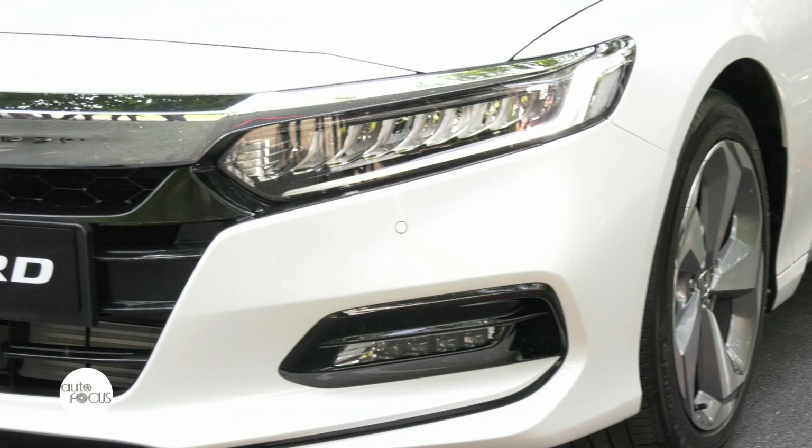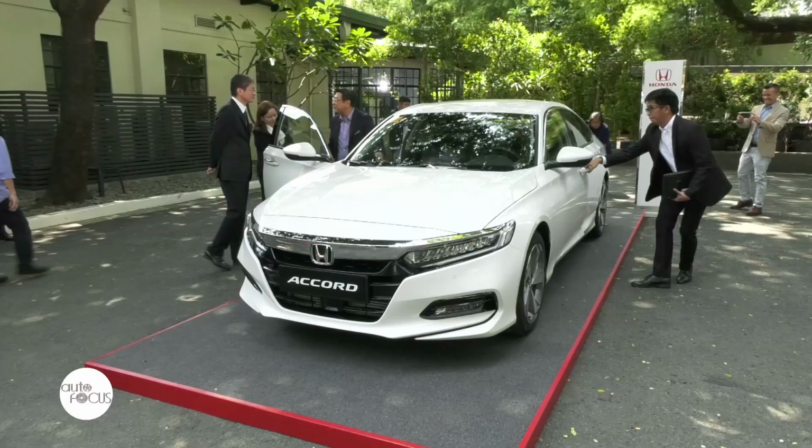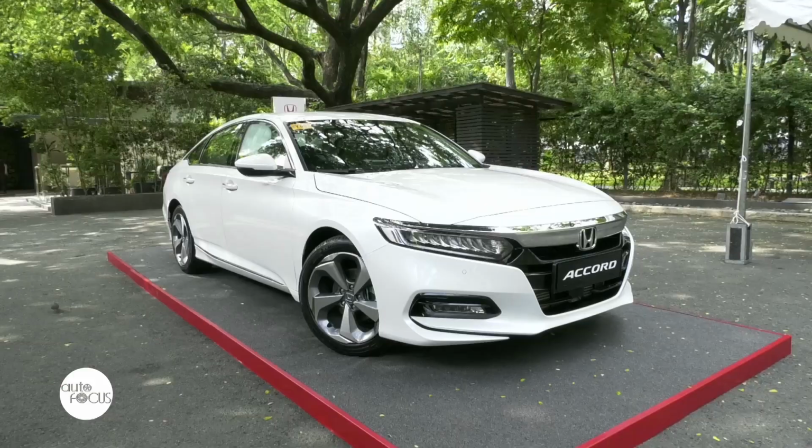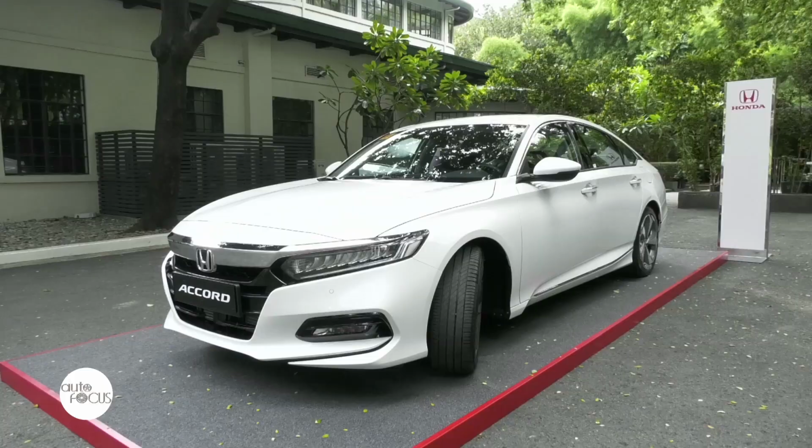Introduced in 1976, the Accord is Honda's second longest running nameplate in its global lineup. Likewise, it is one of Honda's best-selling models with 22.8 million units sold since 1976. This makes the arrival of the 10th generation more special.